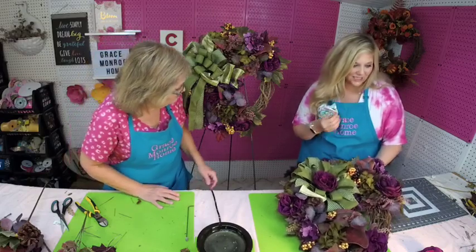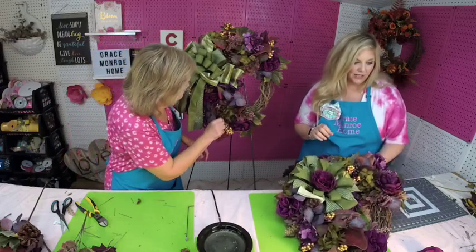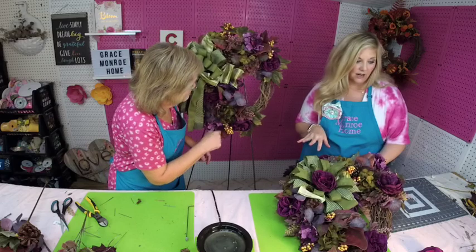Barb said, why is this style now to make the wreath in a shape of a C instead of covering the entire form?